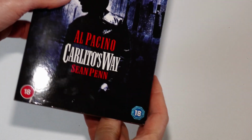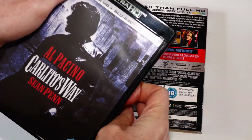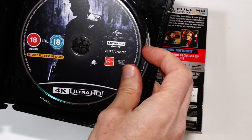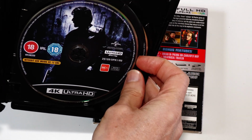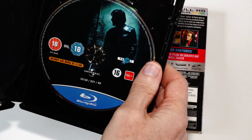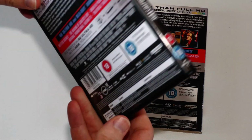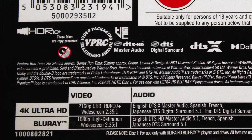The 4K disc is again superior to the Blu-ray due to HDR, and on Carlito's Way it's HDR10+. The Blu-ray looks to me like a previous cine transfer from a low contrast print and does not have the filmic colour saturation and density of the 4K. The aspect ratio is approximately 2.35 to 2.40 to 1, and it has a nice natural filmic look to it. If you look carefully, you can thankfully see some film grain, which is nice.